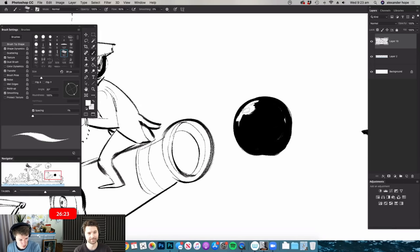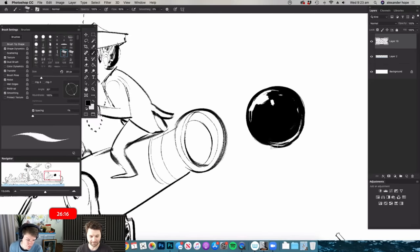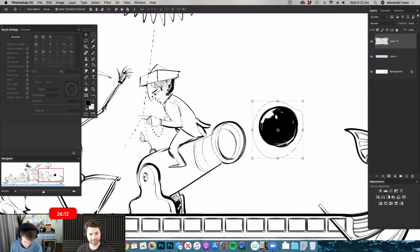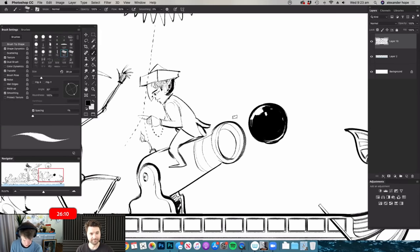Let's incorporate some top shadows, a couple highlights, some refracted shadows on the bottom. Paying off my art school education via this cannonball. I love it.